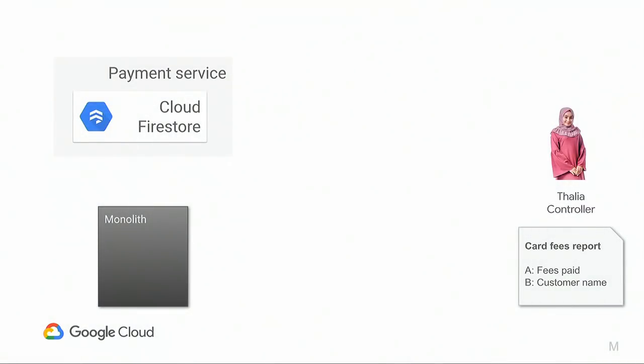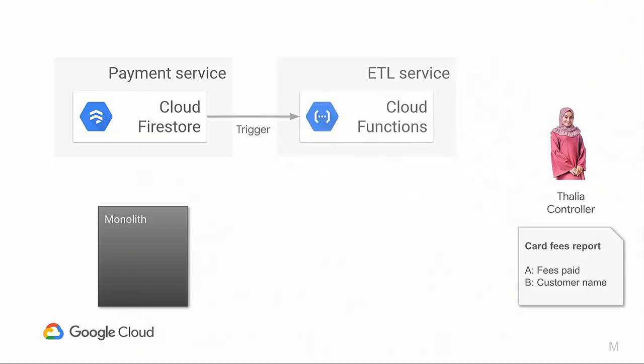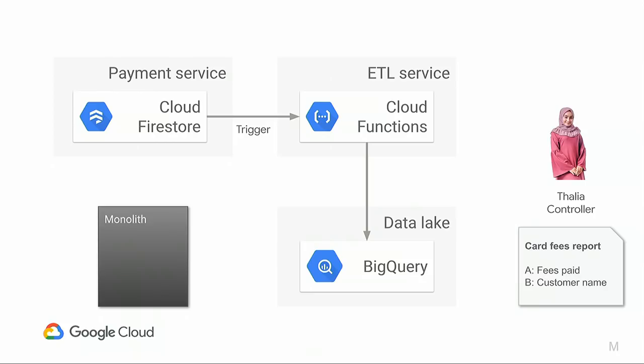Well, it turns out, Tess looks into this, and it turns out that Cloud Firestore has triggers. So whenever something's written, she can trigger a new service, an ETL service. It can sanitize the data, it can do some light data transformation, and then put the data in a data lake, a reporting service, if you wish. The monolith has an existing reporting module that needs to be repointed to this data lake, so it sends its transactions and its orders to the data lake. Now, all the data is in the data lake, the reporting service.